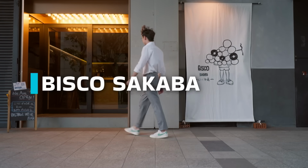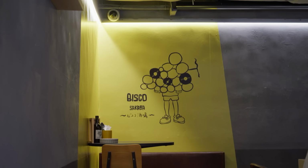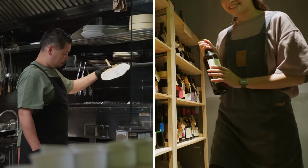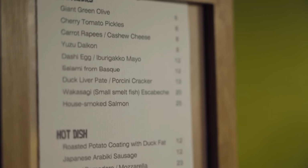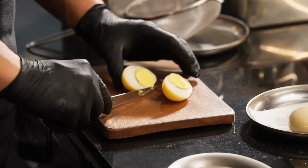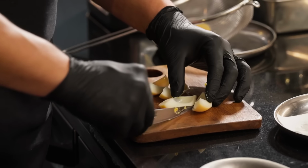Next, Bisco Sakaba. Cross-cultural bistro where Japan meets the West. Run by husband and wife duo Kei and Nico. It's a concise 19-dish menu that on paper looks quite vague. I'm not sure what I'm getting myself into, but the anticipation is real. First up, the dashi egg with iburi gakko mayonnaise, a creative take on a hard-boiled egg.